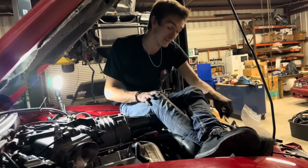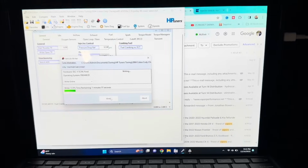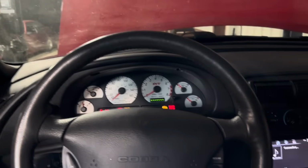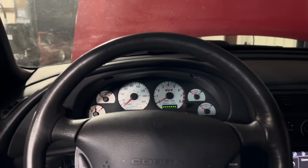Not wrong. All right, we got tune loaded in. ID 1050X injector data. Gonna try to make a hit on the same timing, just injector data and a fuel system that works, and see if we can crack mid fours.